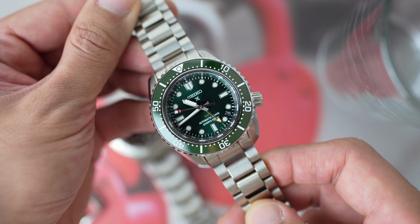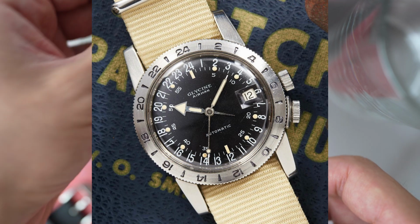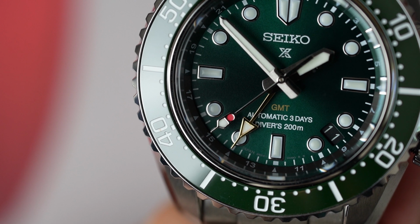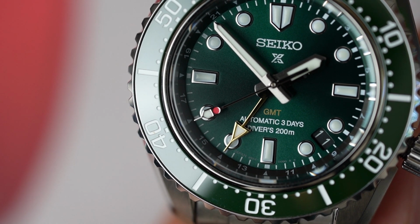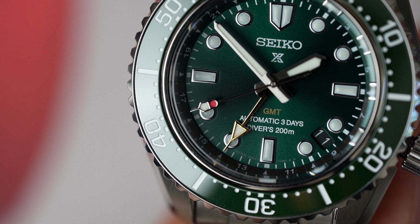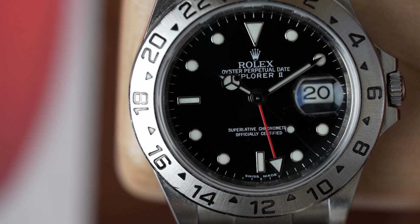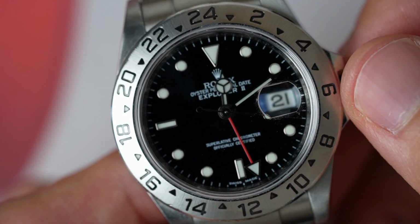From the very first GMT watch, which was produced in 1953 with the Glycine Airman, the watch was made for people who would travel past their local time and enter different parts of the world with different time zones. The watch will be able to help you tell the time in your current time zone while being able to display the time back at home. Essentially, it was designed to track two time zones, and as movements improved over the years, with the addition of a rotating 24-hour bezel, you were able to track a third time zone.